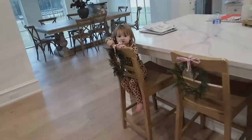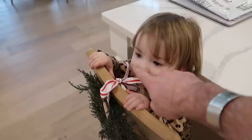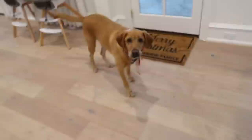Tater, what are you doing? Are you eating the bow? Eat up that! Tater's so big. It's insane. What happened to you? But enough with the ball. Give it a break. I love you.